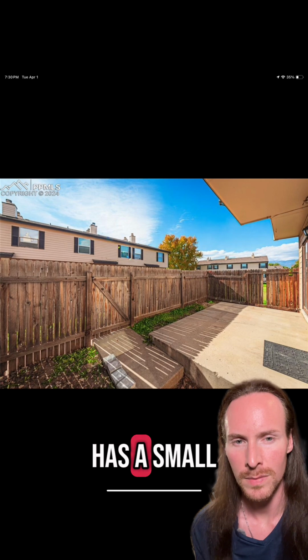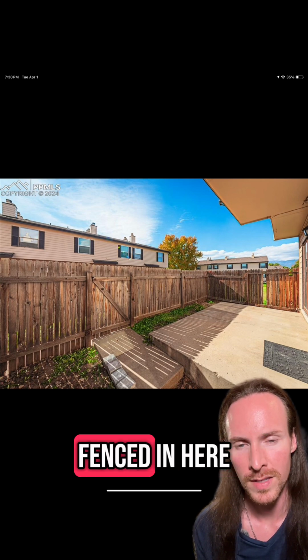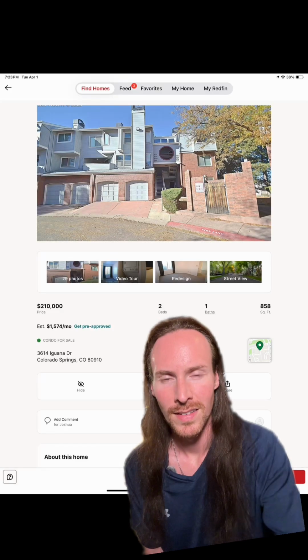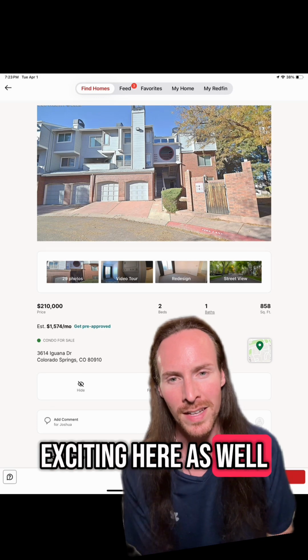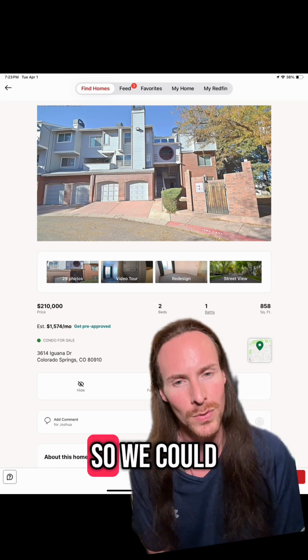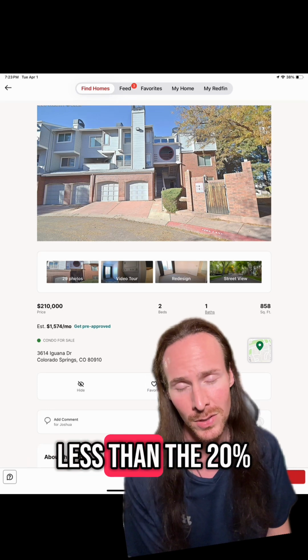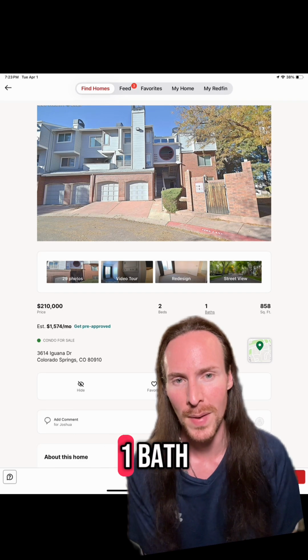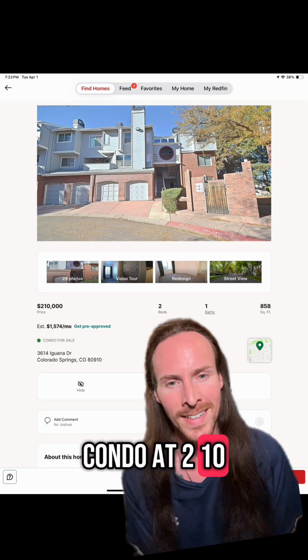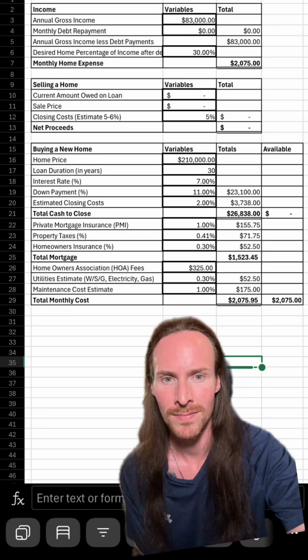This home also has a small outdoor area that's fenced in here with a bit of concrete patio. All right, and really exciting here as well is I found something towards the lower end of our first-time homebuyer budget, so we could put down significantly less than the 20%. So this is a 2-bed, 1-bath, 858 square foot condo at 210. Let's take a look at the numbers.